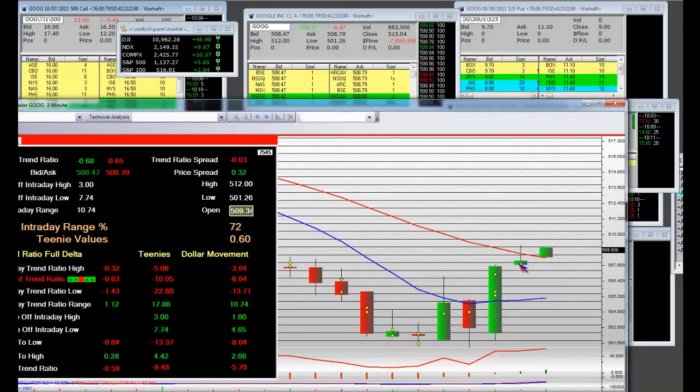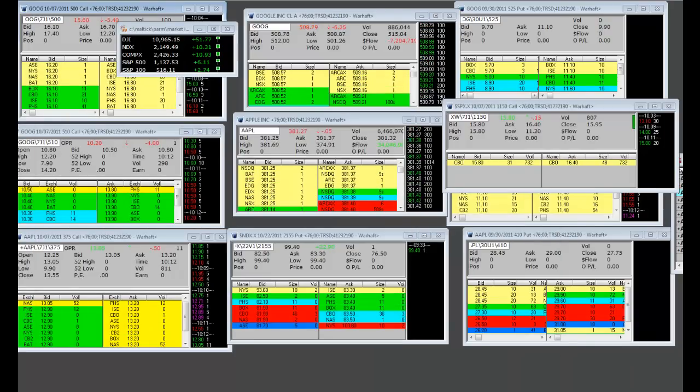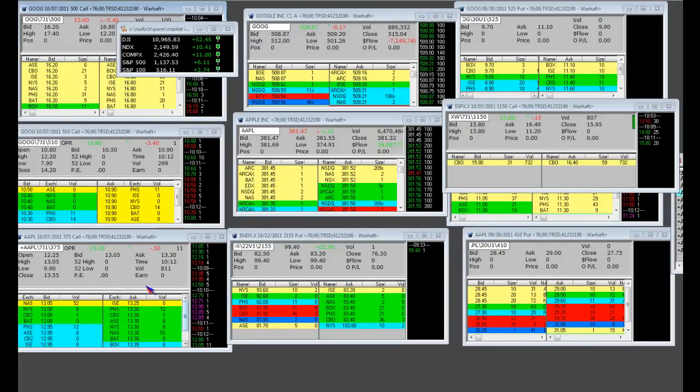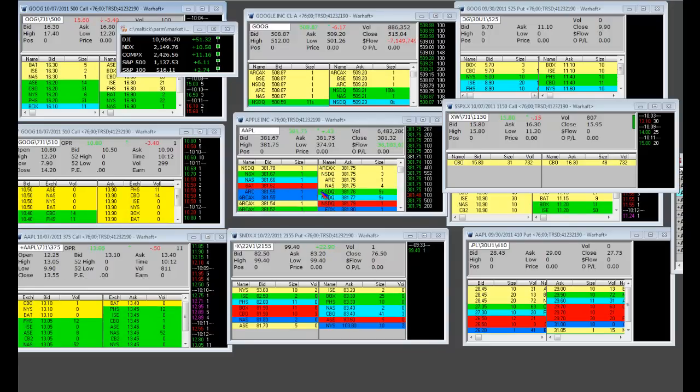Now look what happened. 13.8. Diamond pop, breakout in play. 72. Look at the breakout on all the indexes. Are you in the calls, Chuck? 9.2. Okay, 73, 70. The calls are paying. They're very nice off the bottom. Yeah, indexes are all on the 100.